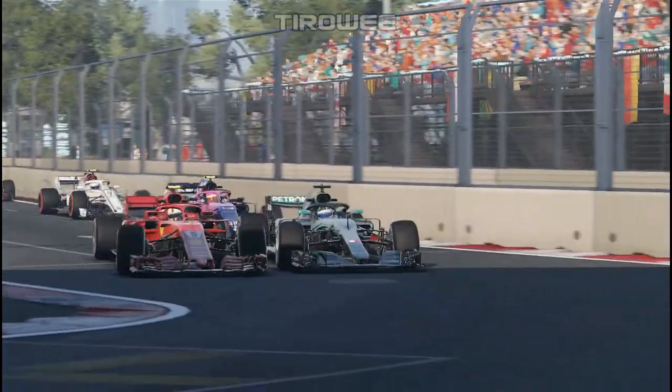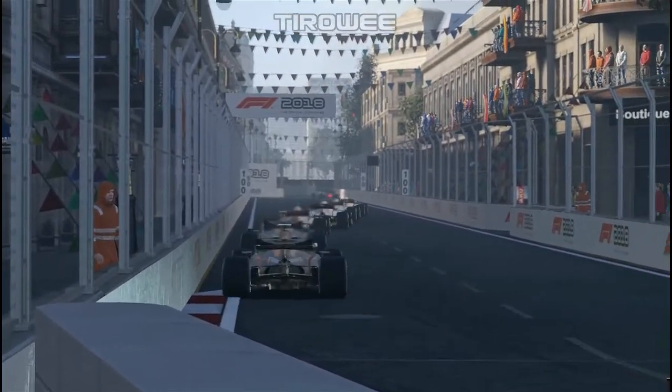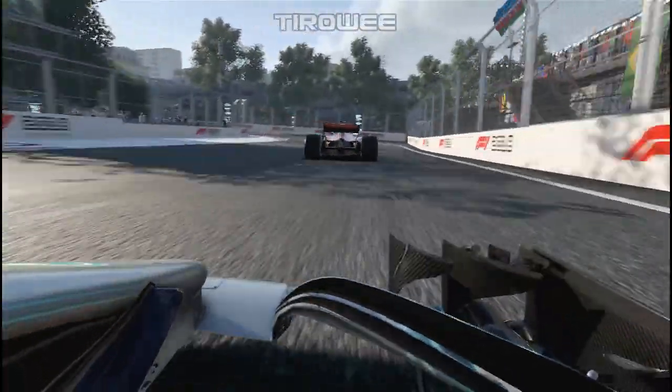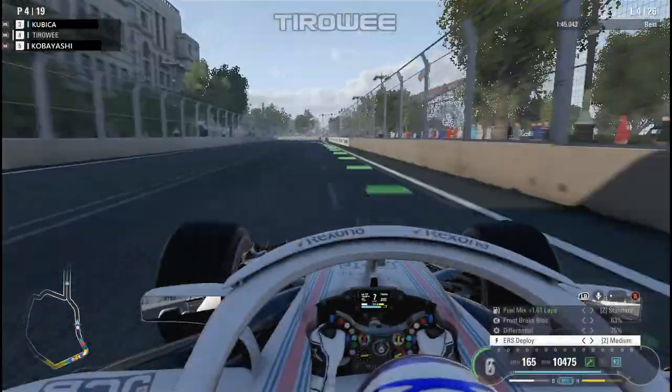So we need to use DRS here now, coming up through into the chicane. Going to sort this out quickly. And Vettel just pulls in front of Pascal Wehrlein. Wehrlein had to back out of the corner there, because there's no way you can go too wide through here. You can barely even get one car through this section. Maybe you could have got some of the old spec cars side by side, but no way you can get these current spec cars side by side.